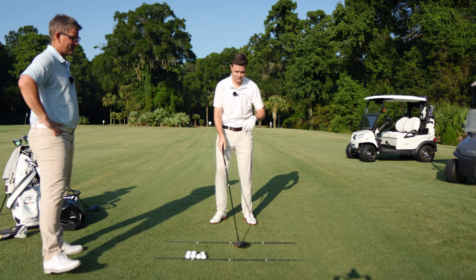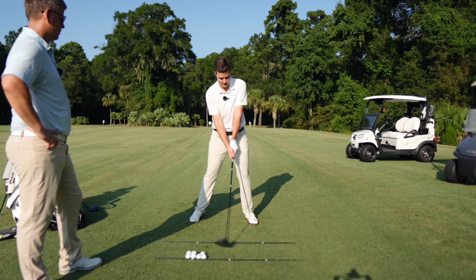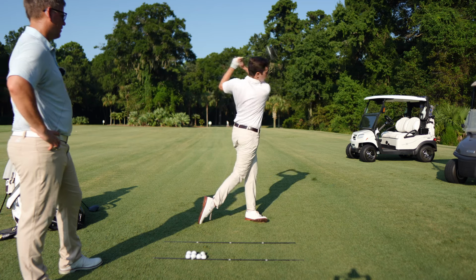Oh yeah, let's go ahead and do a full speed one, why don't we? Yep. See what that's like. Only gonna focus on buttons staying behind the belt buckle. Yeah, there you go. That's really fast.